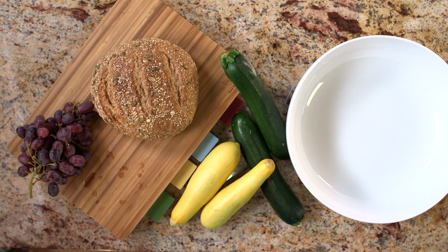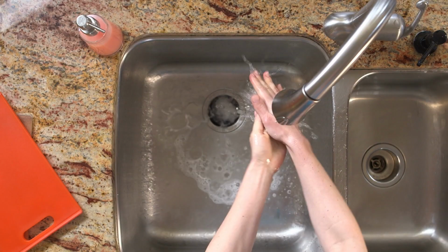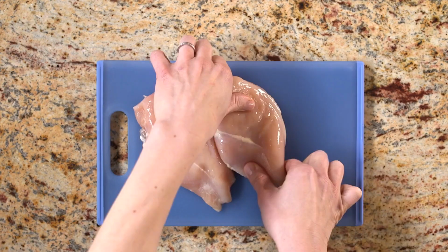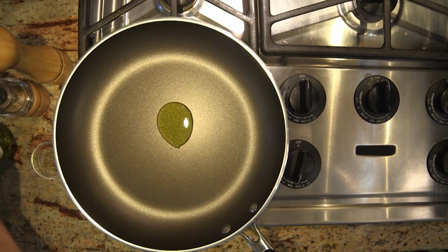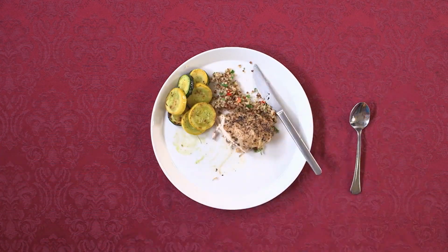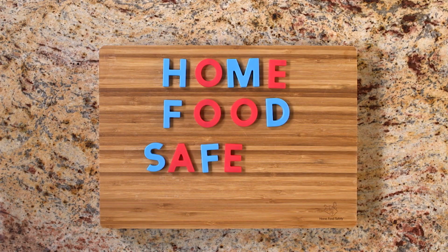Food. It nourishes, brings us together, and adds flavor to life. That's why it's important to wash hands, surfaces, and fresh produce. Keep raw meat, poultry, and seafood separate from ready-to-eat foods like fruits and vegetables. And cook to proper temperatures using a food thermometer. Enjoy! And refrigerate leftovers within 2 hours. For more tips on safely preparing foods, visit homefoodsafety.org.